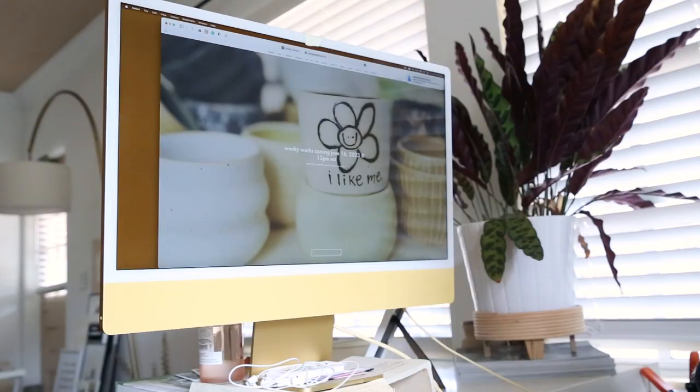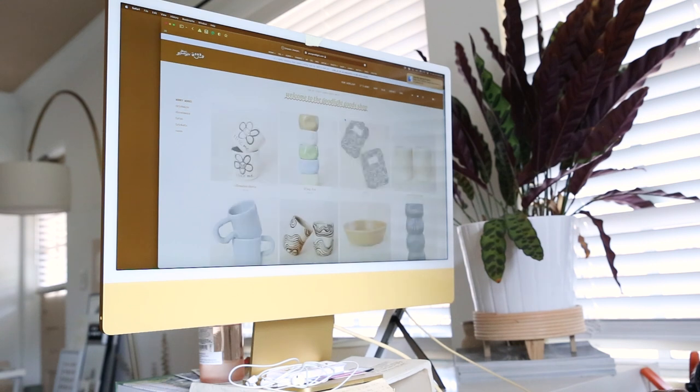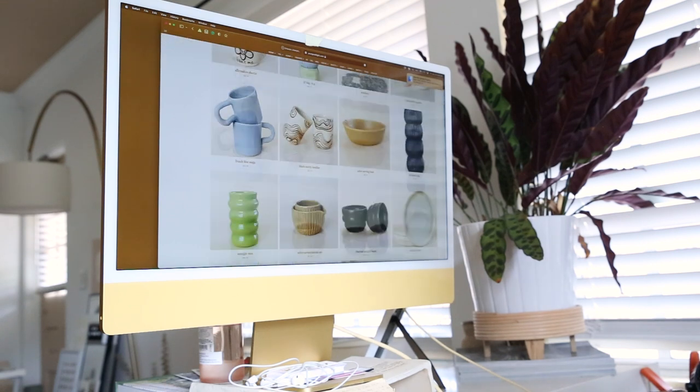Just gonna do a quick run through of the site and then go get some breakfast. All right, so here is the site. It looks good.